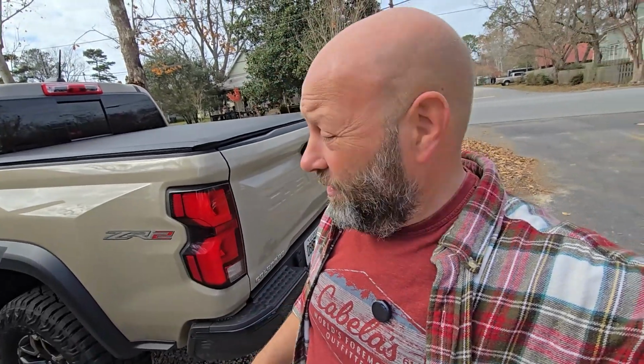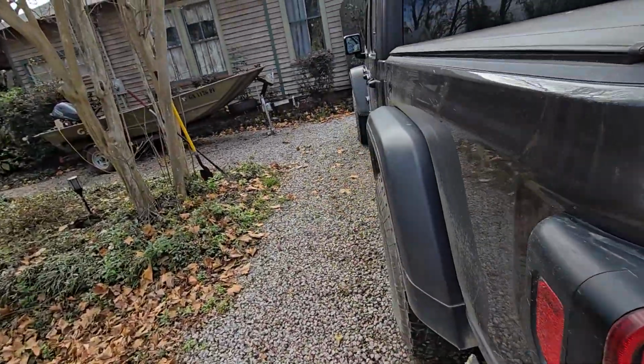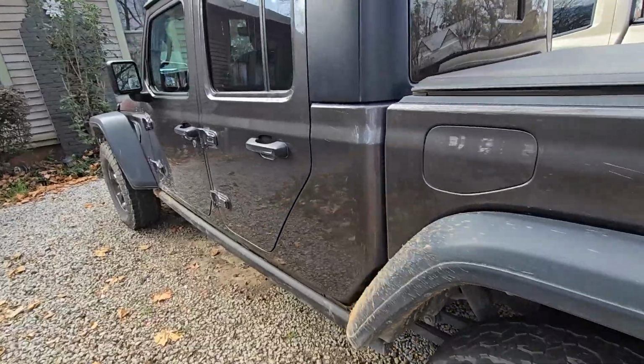The front diff breather tube is up high. The breather tube for the transmission is up high. The rear is way down low, and it's not good. It's just sitting right there. I would relocate that, just like I did on my Gladiator, up into here, where the Jeep already has them located up high from the factory. Jeep knows what they're doing on this stuff. They have that taken care of.